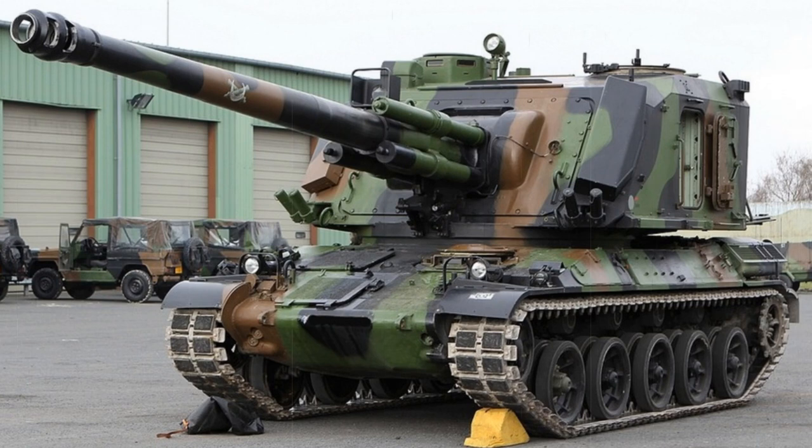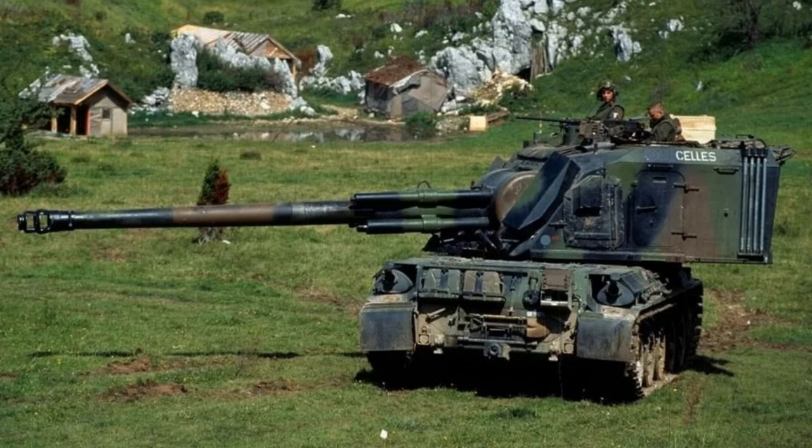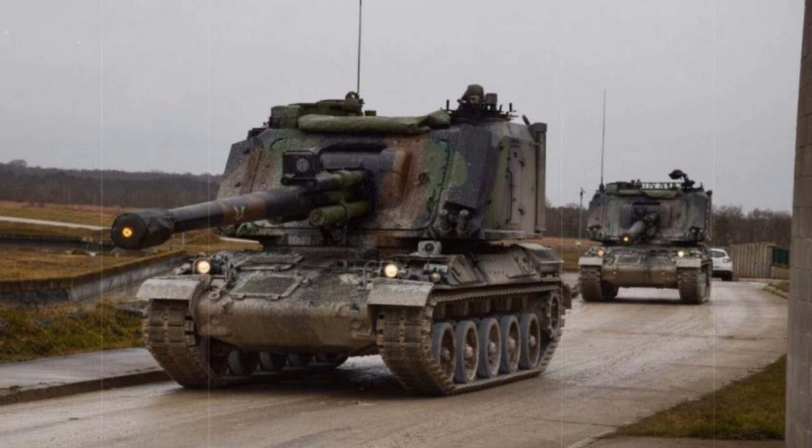The Giat GCT is the primary tracked, self-propelled gun platform of the modern French army. The system is akin to the American M109 Paladin, the British AS-90 and the Russian 2S19 in both form and function, featuring a high-profile hull superstructure mounting a potent 155mm main gun and a tracked hull design. The configuration is proven and emerged from experiences of World War II armored warfare.